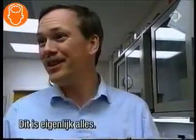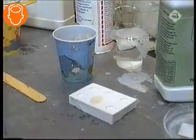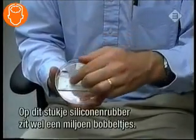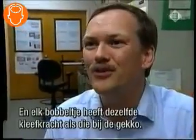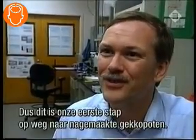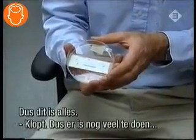That's pretty much it. That's the process we have so far for making the synthetic gecko hairs. So what we made so far is our very first prototype array of nano hairs. In this region here, made of silicone rubber, is approximately 1 million small bumps. Each of these bumps, we found, has about the same adhesion as the nano bumps on the real gecko. So this is our first step towards building the synthetic gecko array. But you need an electron microscope to see them. So this is it? So this is it.